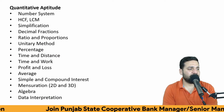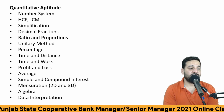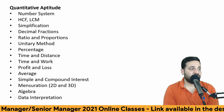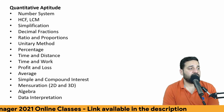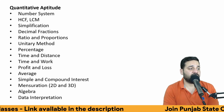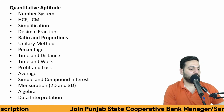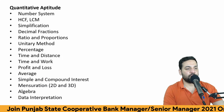Quantitative aptitude, this is almost similar to the PO level exams, but mensuration is there, which is not very common in the PO level exams. बाकी same है, number system, LCM, HCF, simplification, decimal fractions, ratio and proportion, unitary method, percentage, time, speed and distance, problem based on trains, time and work, profit and loss, averages, simple compound interest, mensuration, algebra and data interpretation. It is quite similar to PO level exams, but इसमें mensuration एक एक्स्ट्रा टॉपिक है, इसमें पूरा नॉन वर्बल एक्स्ट्रा टॉपिक है.